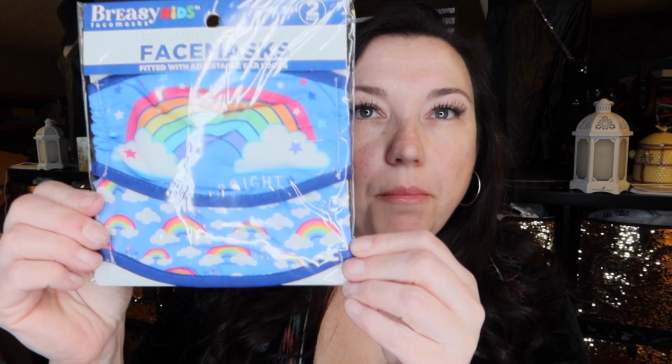First thing I got are these reusable washable face masks, and my daughter will love these. So I think I'm going to put these in her stocking for Christmas because it is right around the corner. And then I got a new, well, I think it's new, might have been used, just a little generic wallet. It's cute though. My mother-in-law might like it actually.